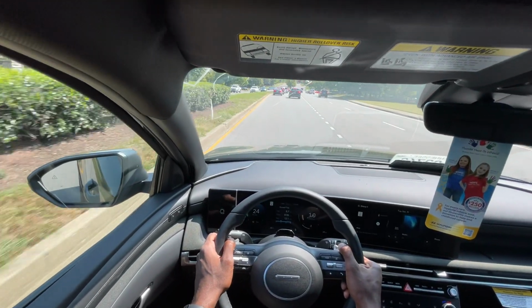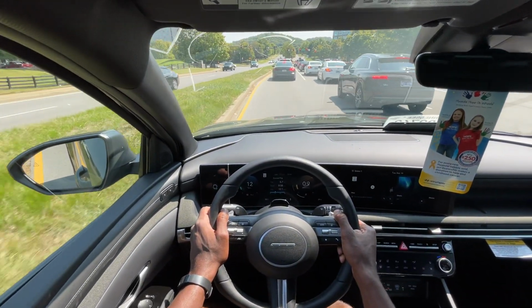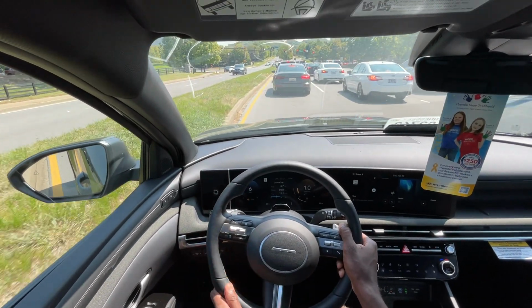But still a fun truck. Tad expensive, but you get quite a bit for the money. And this will bring me to the end of my review of this 2025 Hyundai Santa Cruz Limited.